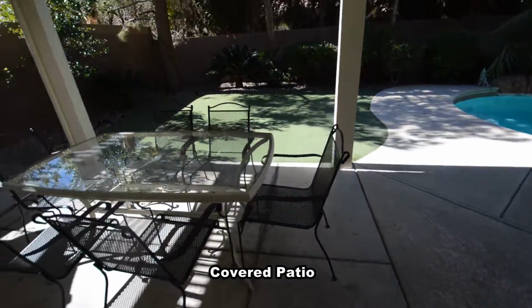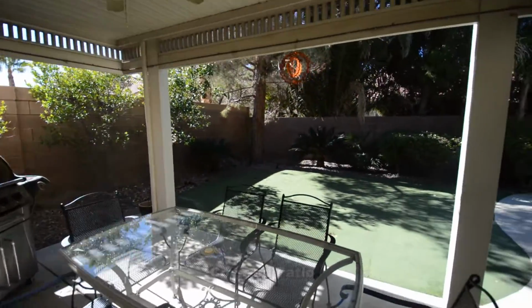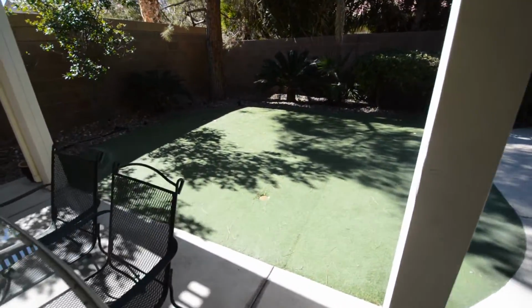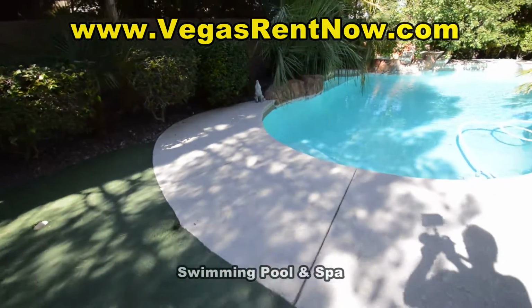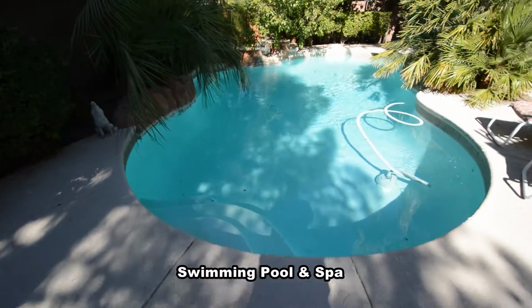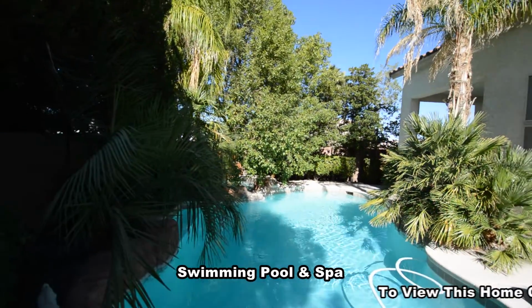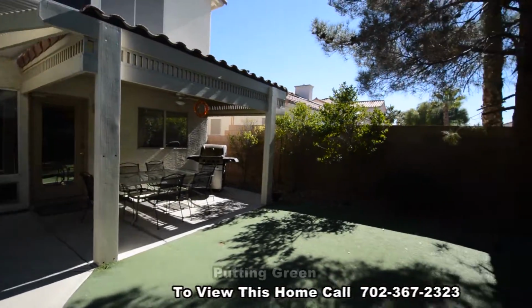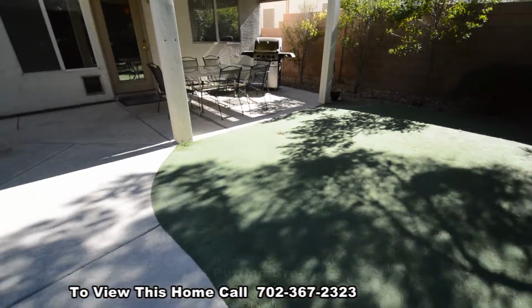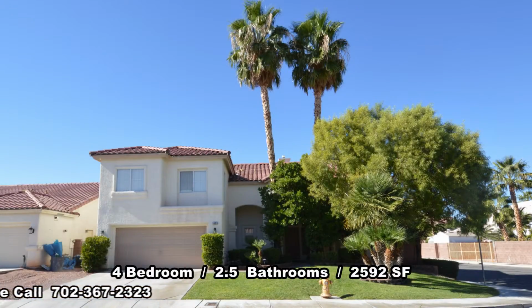The backyard has two covered patios, putting green, gorgeous pool and spa with pool and yard maintenance included in the rent. This four-bedroom, two-and-a-half-bath house with 2,592 square feet is available now for rent.